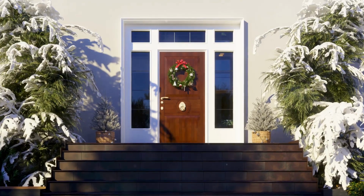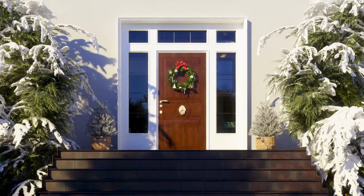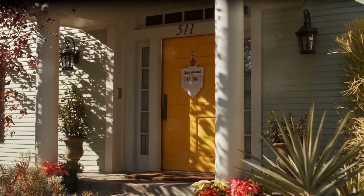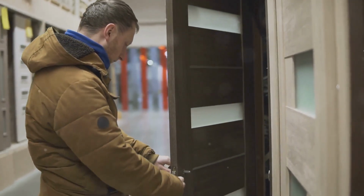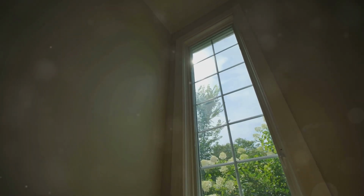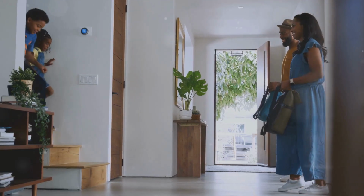Today, we're diving deep into the world of storm doors, why they're a smart addition to any home, how they can improve your living space, and what to look for when choosing the right one. Whether you're looking to save on energy bills, boost your home's security, or just let in more natural light, I've got you covered. So let's jump right in.